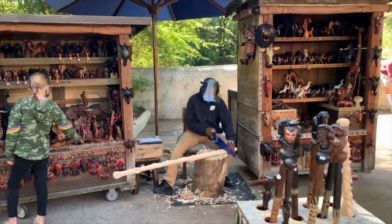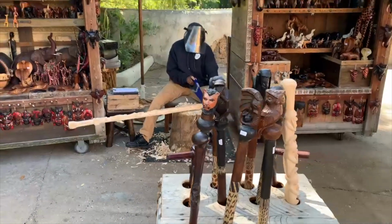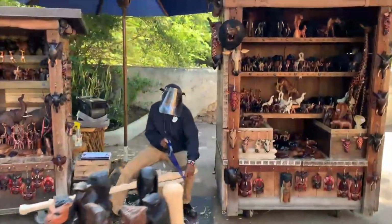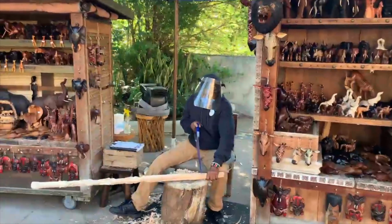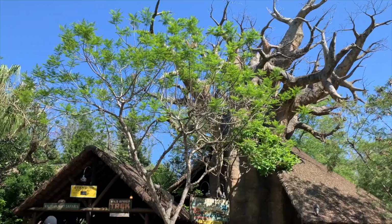As my mom would say, this canteen has come in clutch today. We also have a woodsmith out here making a walking stick. Might have to stop back later and see how it turns out. That's really neat to see him in action there.